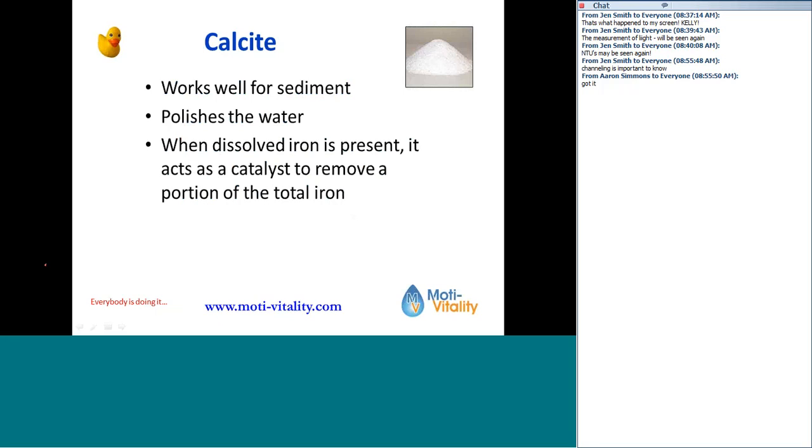So if you have heavy iron in the water, especially if you have low pH water, then the calcite filter will actually raise the pH, and then it will bind up with that iron. Some of it will be filtered out by the calcite. Some of it will be ion exchanged out if you have a softener after it, but the calcite actually makes the water softener work better. It helps it take that iron out of the water. And like I said, it neutralizes low pH water.